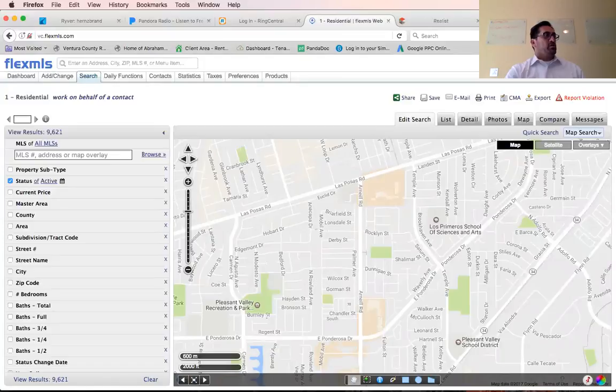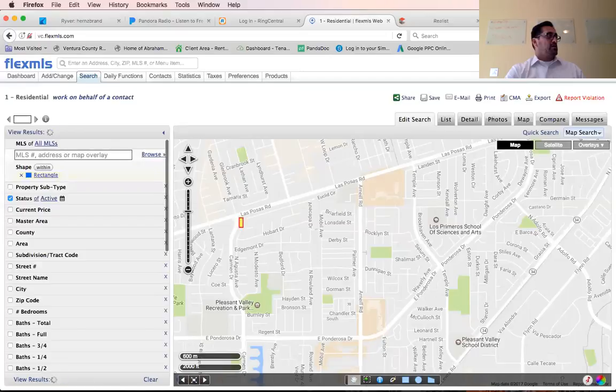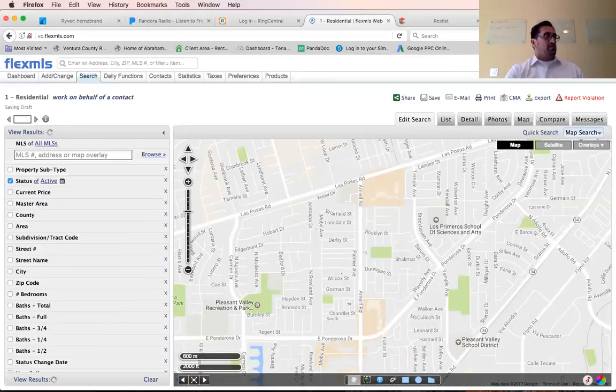Okay. So once I have this in here, I am going to take this little square right here, and I think this is probably our best neighborhood. I'm going to take that. Let's go ahead and clear that. That's not good. I'm going to clear it right here with this X. Let's clear this out again. So I'm going to take that right there.